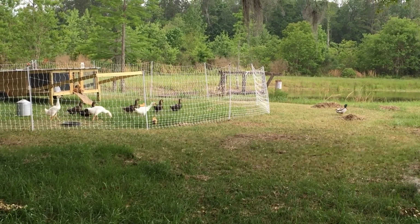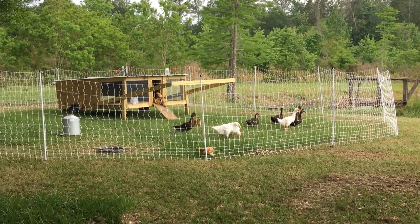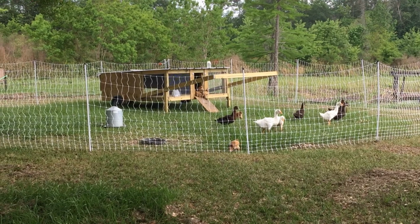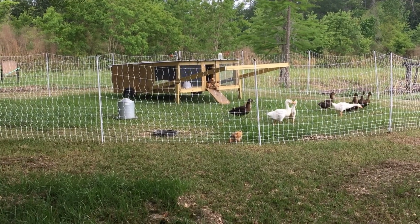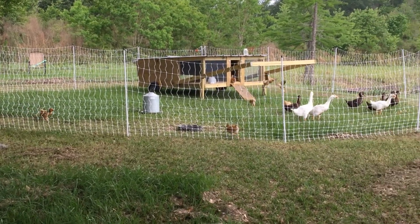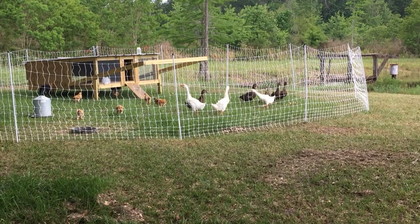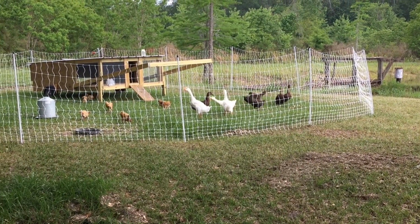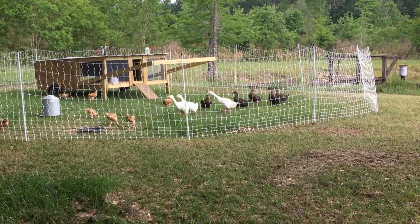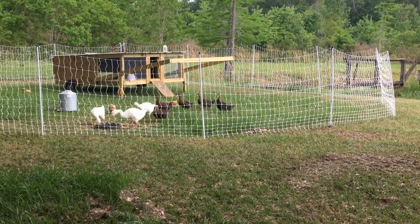So as you can see, we did move our geese and our ducks and some of the actual younger biddies, not the itty bitties, but just the biddies, out here by the pond. We're trying to get the ducks acclimated to being near the water, in hopes that we can open the fence during the day sometime and let them go and play in the pond, and then still bring them back up here at night.